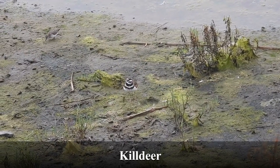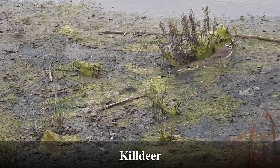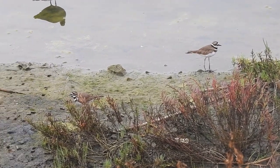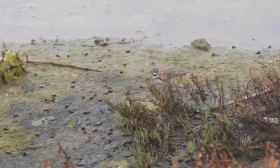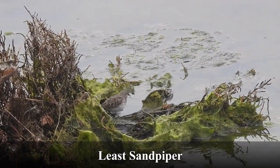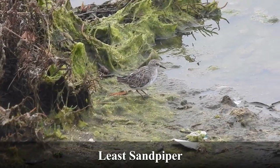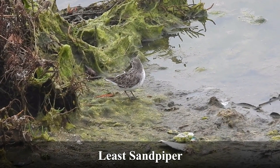Finally, we came across them. Killdeer are year-round residents on our coastlines in California. This is a least sandpiper, one of our most common peeps here in California. Some of those small flocks we'd been seeing and that large flock I showed you were undoubtedly these birds as well.